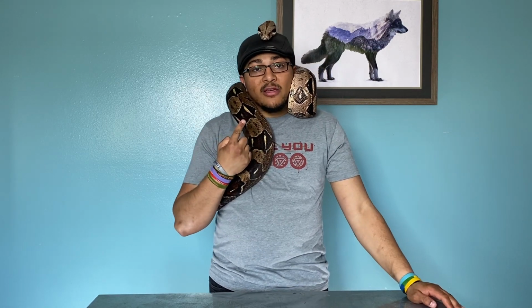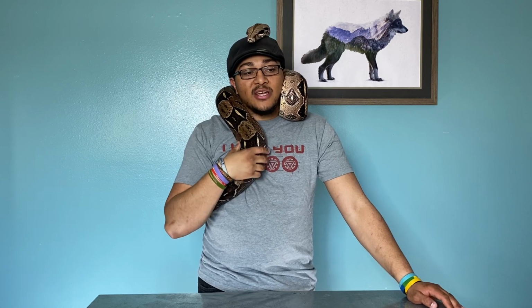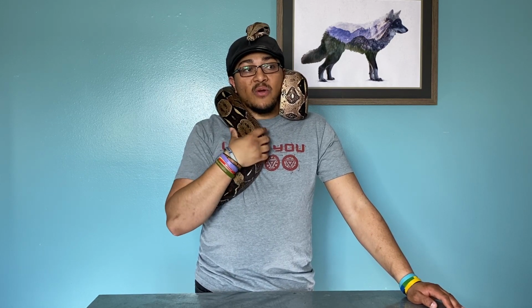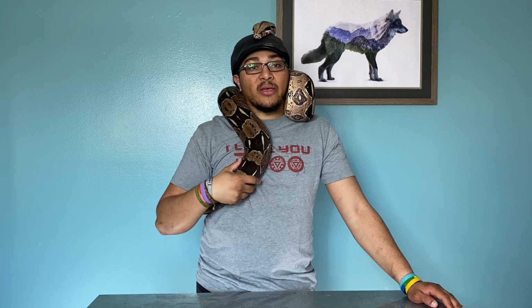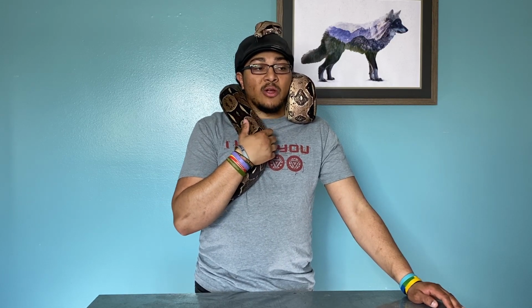They are fairly arboreal, if you couldn't tell. She's usually trying to hit the ceiling most of the time when I have her out. But they do like to climb, so if you're able to give them space to climb or give them plenty of time out where they can exercise and climb and move around, they're really great.